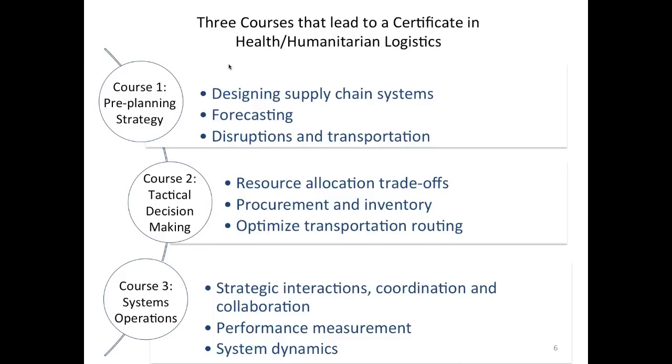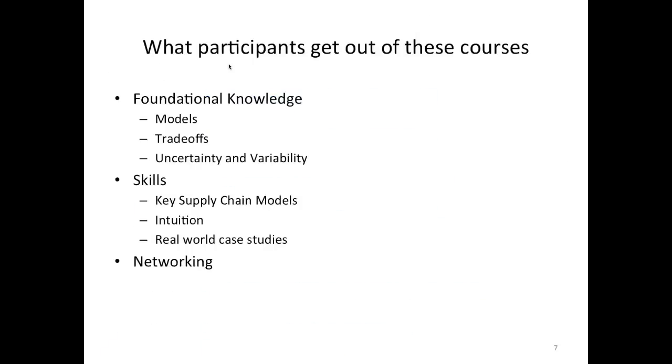The third course looks across the humanitarian supply chain at the importance of strategic interactions, coordination, and collaboration. It's also heavy in guest lecturers that come from different sectors, where they talk about how to establish a performance measurement system and the importance of system dynamics in the humanitarian sector. So next, I'm going to go over the topics in each course. But before that, let me tell you a little bit about what you expect to get out of these courses.